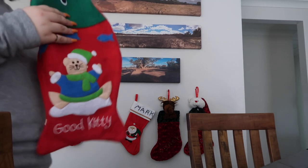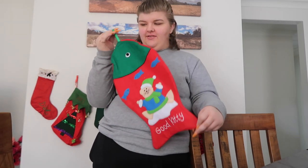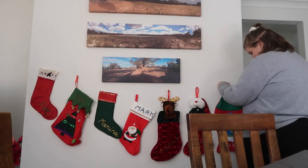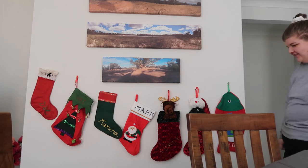One more stocking for our little baby girl. We got this from Vinny's, I'm pretty sure. I love it. So this is going up because she's a part of our little family, obviously. Ta-da! Look at that! That's so cute. I love that.